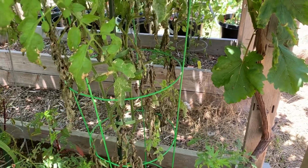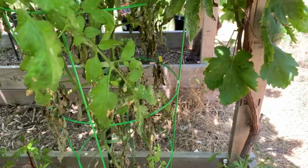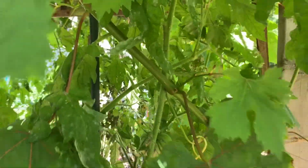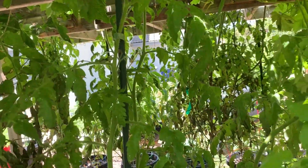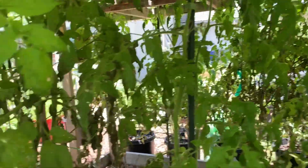So this is my black creme. It's got some good tomatoes on it. I don't know how much I'm going to get off of it though, because it is not healthy and it's still got powdery mildew going on up to here. And the same with the other one. This is also a black creme, but it hasn't produced a fruit yet. I'm tempted to get rid of it now and replace it with something else.